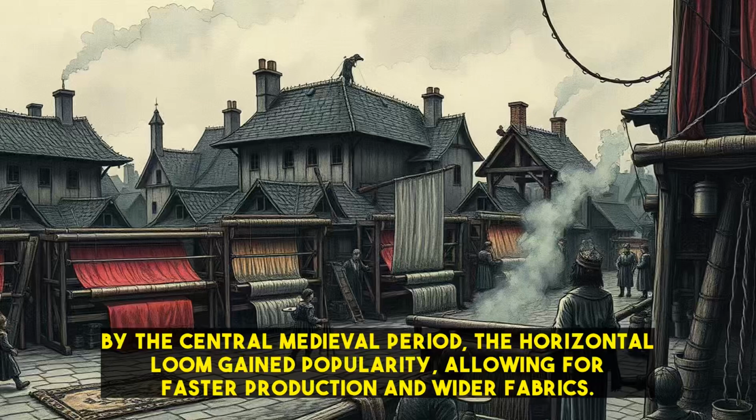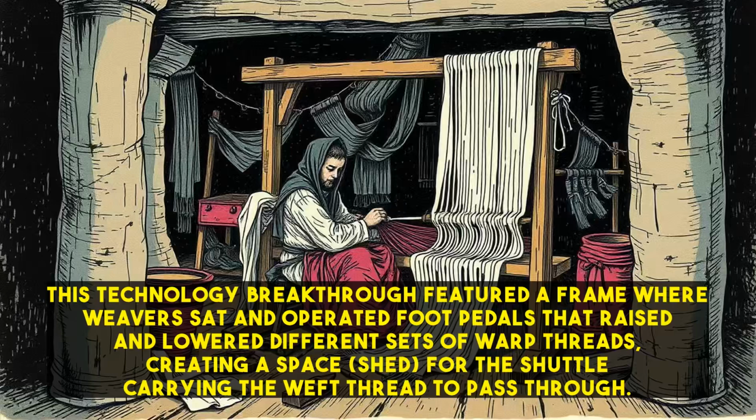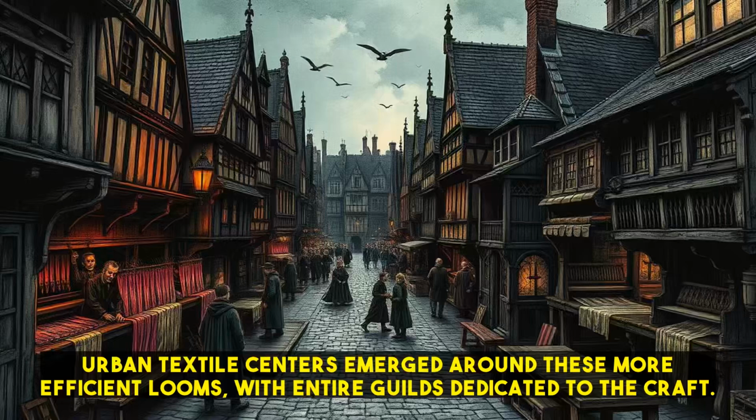By the central medieval period, the horizontal loom gained popularity, allowing for faster production and wider fabrics. This technology breakthrough featured a frame where weavers sat and operated foot pedals that raised and lowered different sets of warp threads, creating a space, the shed, for the shuttle carrying the weft thread to pass through. Urban textile centers emerged around these more efficient looms, with entire guilds dedicated to the craft.